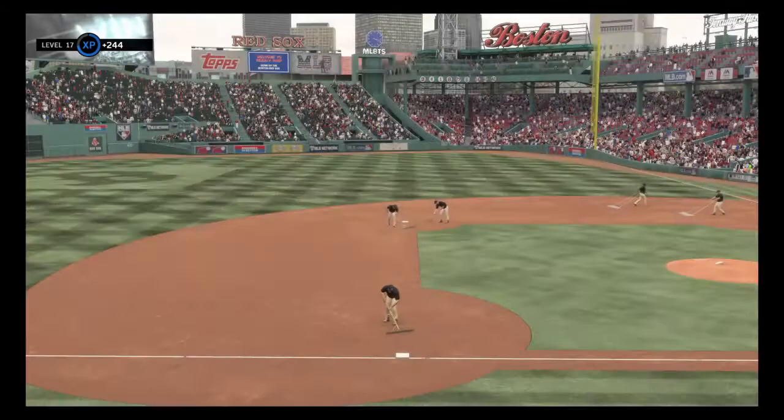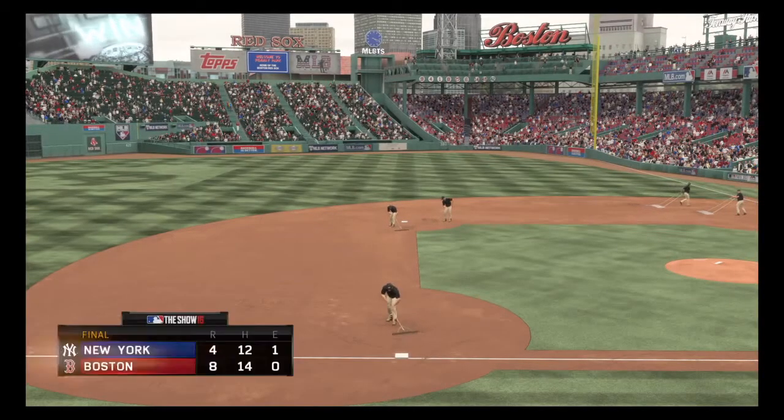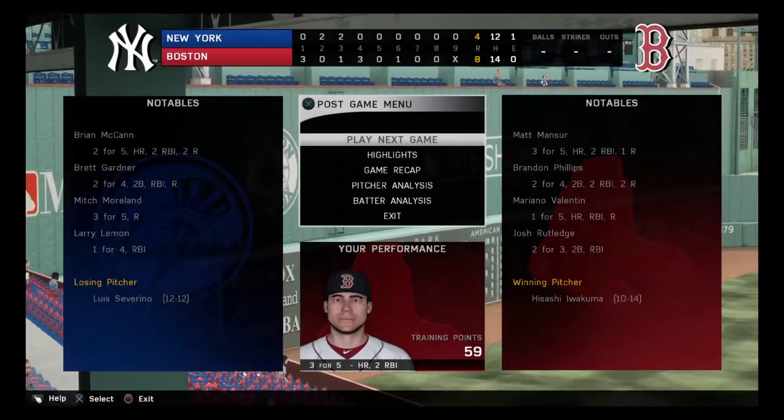So a good offensive showing for these guys, but if we had to pick one player that stood out, that's our man right there. He's our tops player.